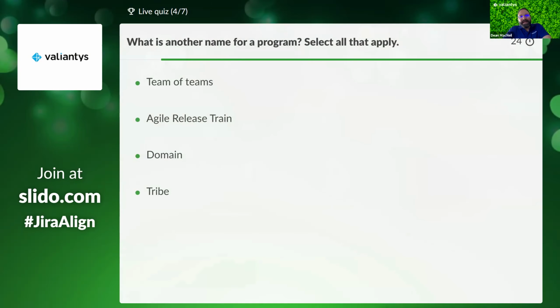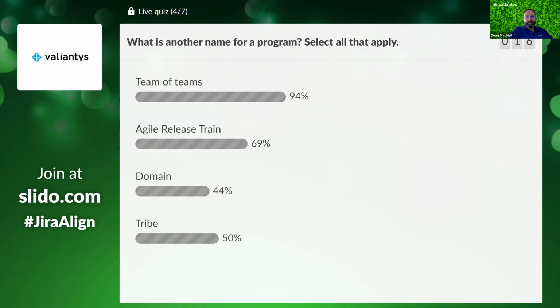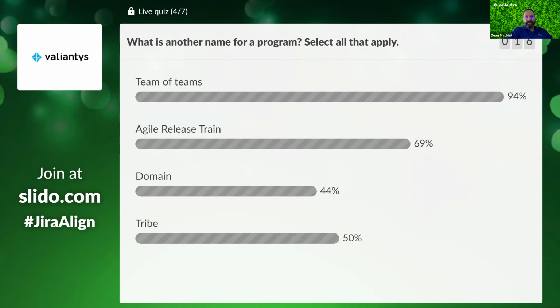Okay, what is another name for a program? Select all that apply. Remember we talked about the program level and how that's a generic term. Three seconds. Okay, for those who chose Team of Teams, Agile Release Train, and Tribe, you were correct.